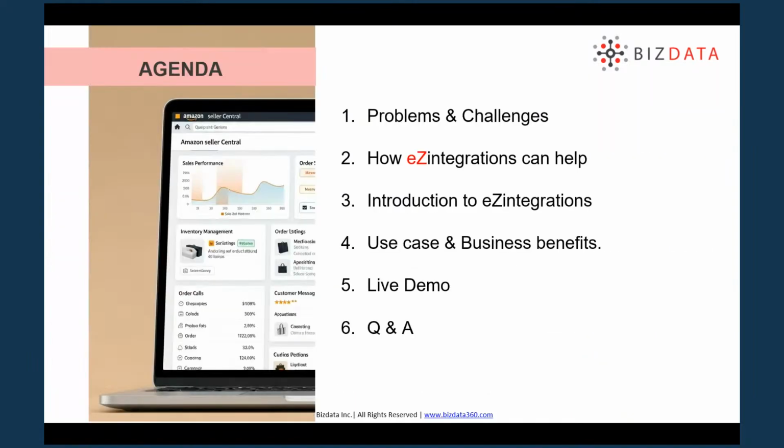So let's move to our next slide. So this is what our agenda is set for today. You already got an insight from Hemant, but I'll walk you through the agenda. The first thing that we'll be discussing is the problems and challenges that most of the Amazon sellers face. And we will explain how Easy Integration can help to overcome these problems and challenges.